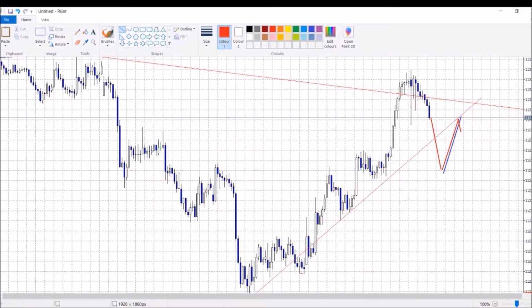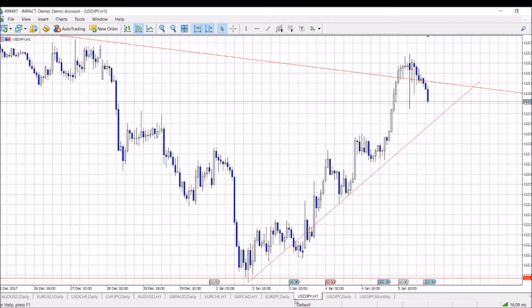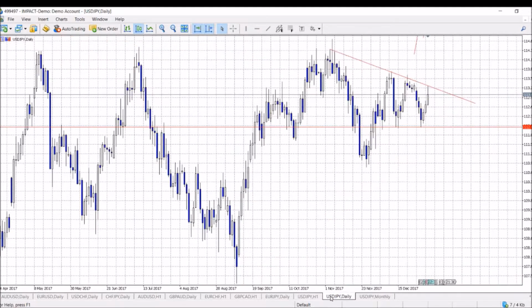The target will be based on the daily chart. As already stated, the target should be around 112.05, give or take the spread. There is every chance that this market could go lower, but I think that a few down days worth of movement in this leveraged market will be enough for us, and then we can reassess.